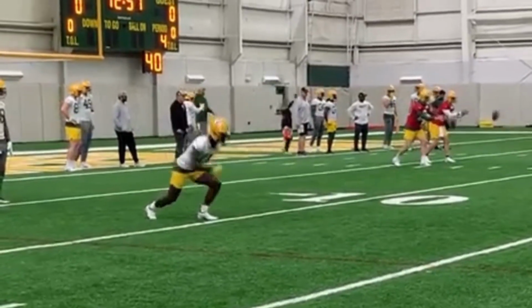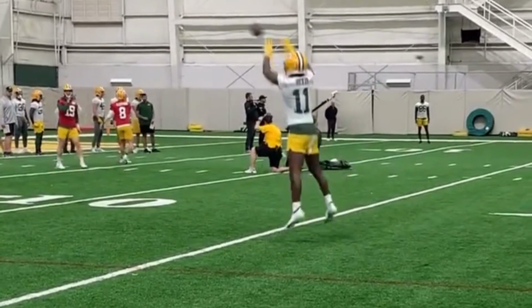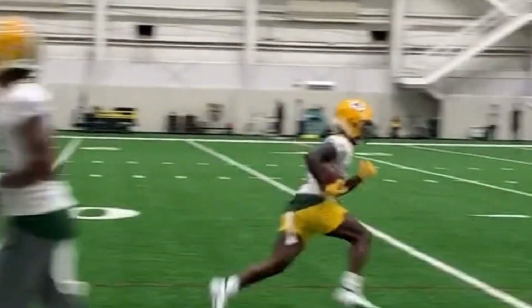Just look at his feet as he comes to this break here. So smooth, and basically no indication that he's going to be stopping.